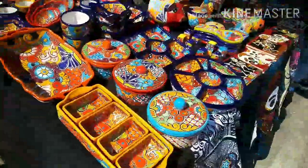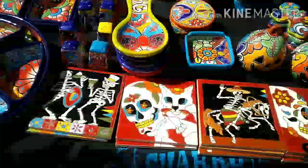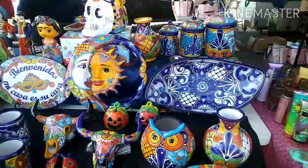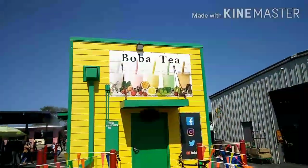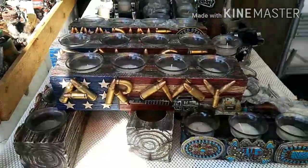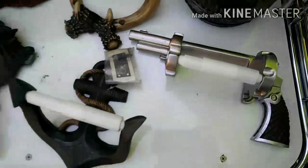So pretty. Oh, look at that. Bless my boba loving heart. It is hot out here, guys, and look what I came across. It's amazing. Gold. How funny.